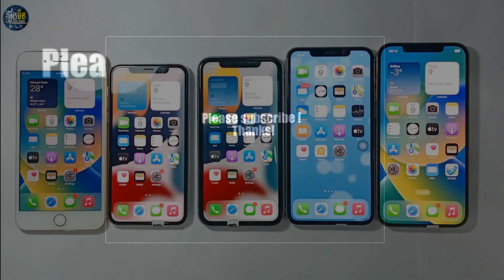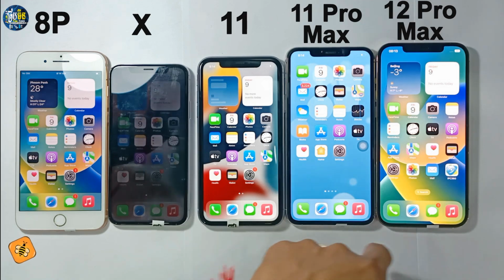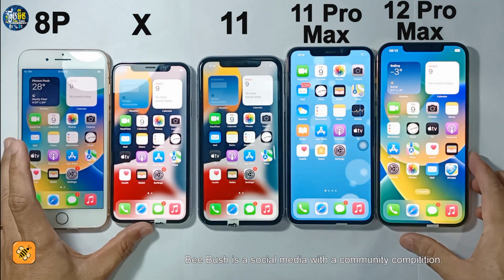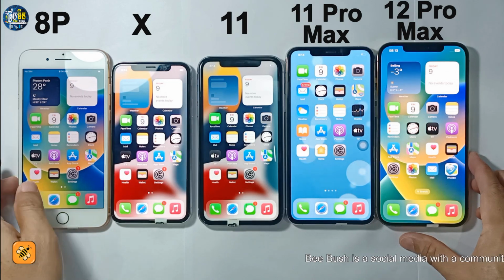Hello guys, today I have iPhone 8 Plus, iPhone 8, iPhone 11 Pro Max and 12 Pro Max. So today I want to show all you guys about the size of the phones.